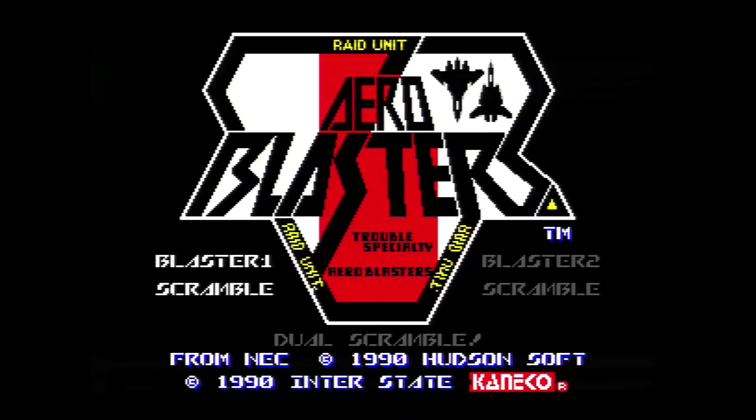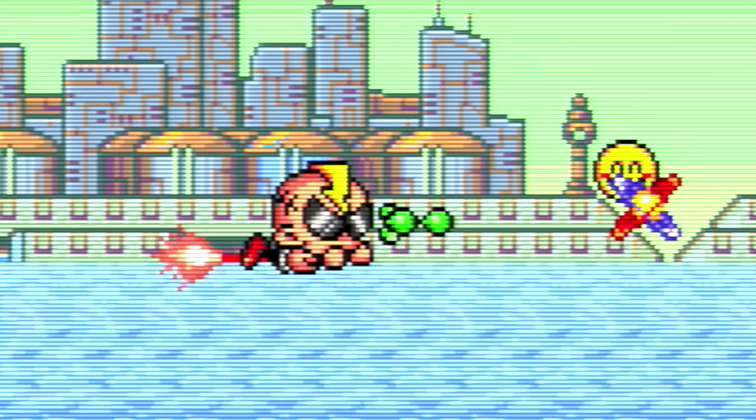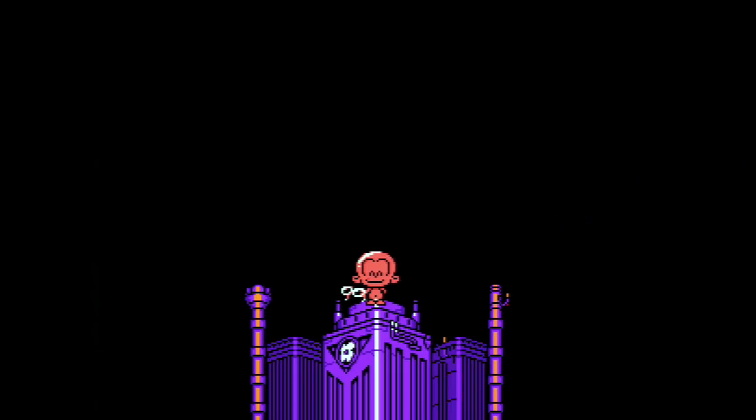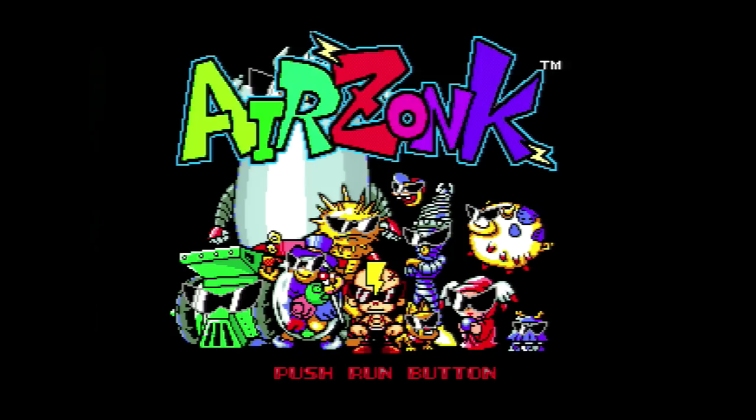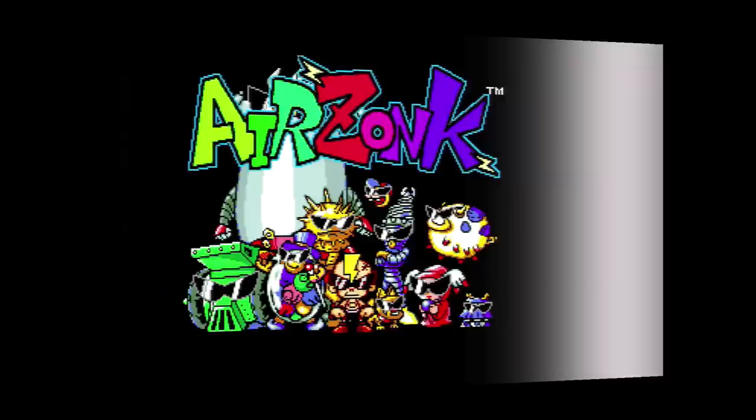Next up is Air Zonk, also for the TurboGrafx-16. In this one, pressing select will adjust the speed of Zonk. It will also reset the game when used with the run button. Actually, all TurboGrafx games do this, but we've got to cover them all. Which leads us to Andre Panzi Kickboxing on the TurboGrafx-16.